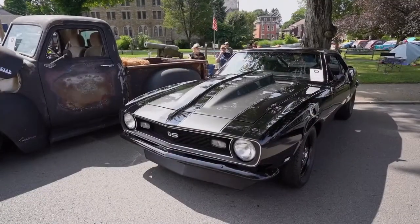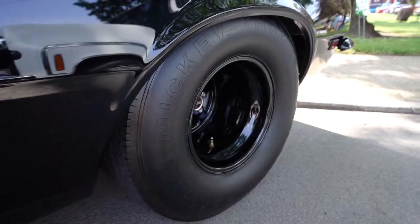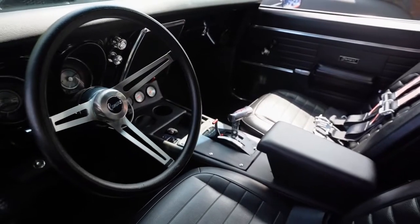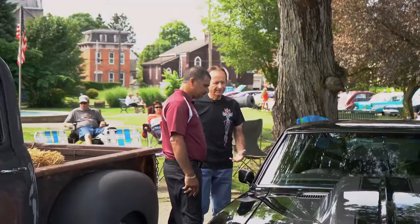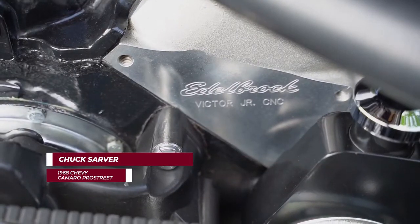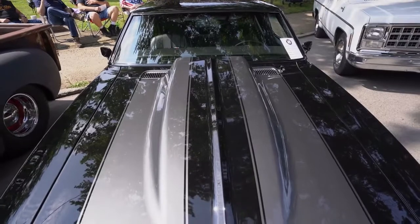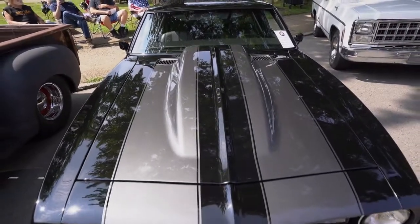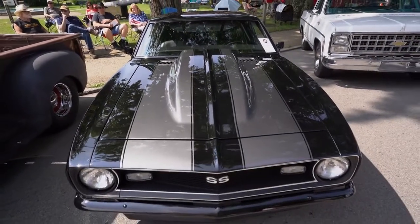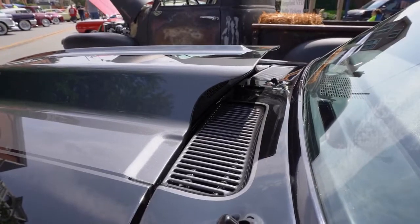Chuck, I was walking up and I noticed the murdered look of your 68 Camaro and how nicely done it was. Then I noticed the big fat tires, all the work on the inside. Tell me about your 68. Well, 68 Pro Street has a big block 496 Chevy in it. It's got a Rosler transmission in it, 9-inch Ford rear end. I love the silver stripes with the black, really sets this car off. Was that your idea? No, exactly like that when I got it. Really? Yeah, it was done. That is nice. I liked it.